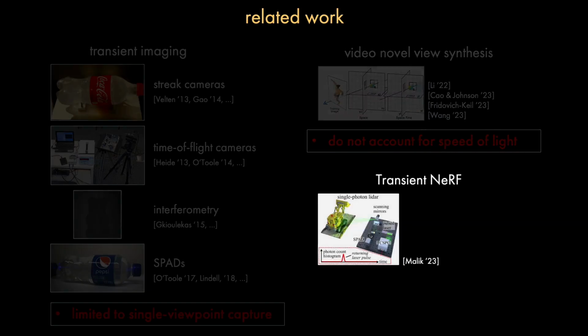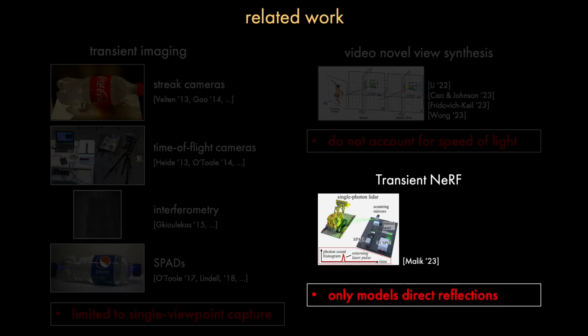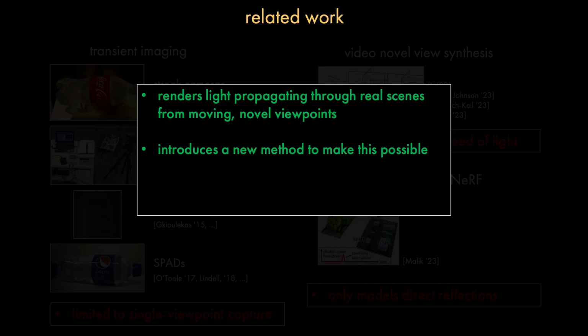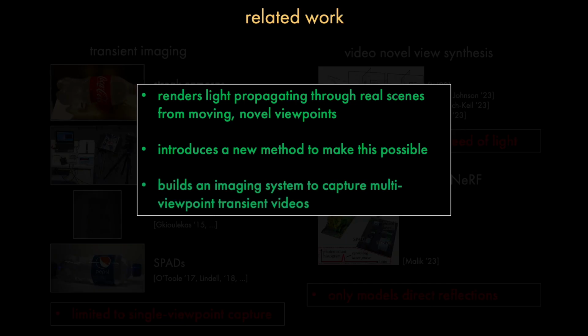While Transient NeRF recently tackled novel view synthesis for LiDAR measurements, this method is limited to modeling direct reflections of light and cannot render complex effects such as multiple scattering, refraction, or diffraction. Our work renders light propagating through real scenes from moving novel viewpoints. We introduce a new neural rendering method to render complex light transport effects, and we evaluate our approach on a new multi-viewpoint transient video dataset captured with our hardware prototype.